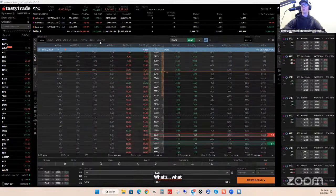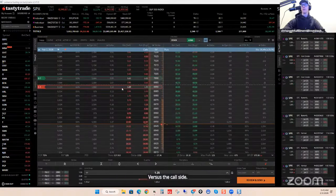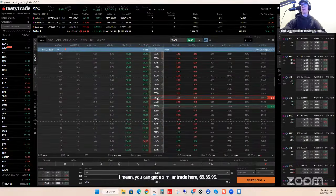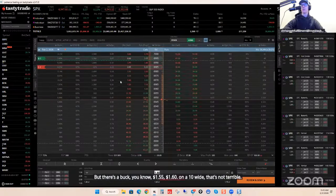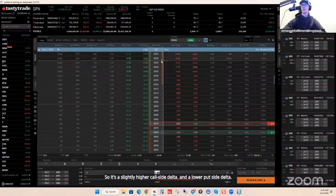What's crazy though is look at the pricing skew. If I'm delta neutral, here's a 9 and 10 delta. Look at how much further away from the expected move we are versus the call side. If you want to go 85, 95, that's a 13 delta. You can get a similar trade here, 69, 85, 95, and a 68, 75, 65. So the puts aren't as far away as they are in mine. I got the 60 by 50, but 75 by 65, because we had a spike up this morning. But there's a buck 55, buck 60 on a 10 wide. That's not terrible. It's a slightly higher call side delta and a lower put side delta, and we'll see if pricing can just chill and give us a few bucks this morning.